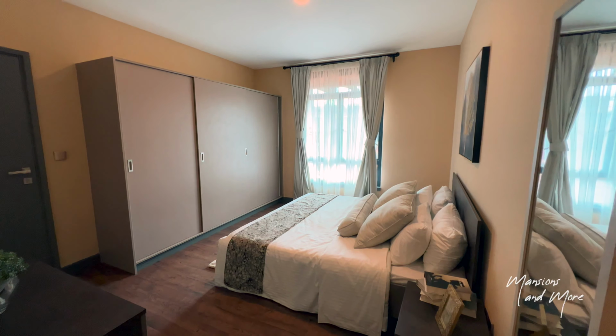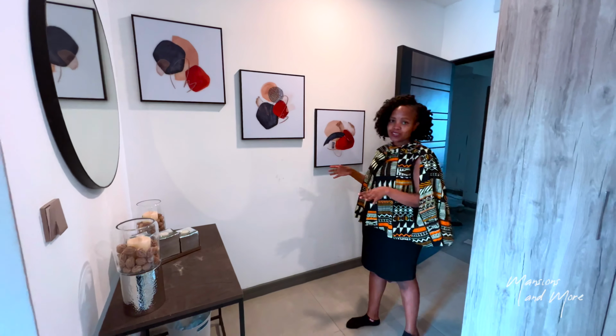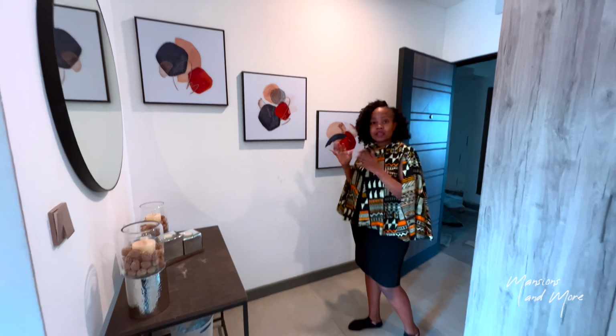Coming into this house, you have this small entryway and sort of a quick items area with some wall art over here. Looks nice, breaking up the space. It's always a good idea. You have a circular mirror over here. And then this space leads you to your kitchen area. You can see the tiles, so the tiles lead you to your kitchen area.